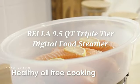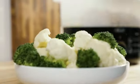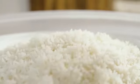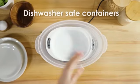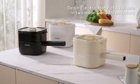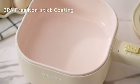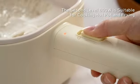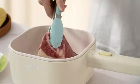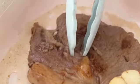The Bella 9.5 QT Triple-tier digital food steamer is a reliable kitchen appliance for those seeking a convenient way to prepare healthy meals at home. With its sleek stainless steel design and triple-tiered steaming baskets, this steamer offers both functionality and style. The use of stainless steel material not only ensures durability, but also adds a touch of elegance to your kitchen countertop. The compact dimensions of 12.51 L x 9.25 W x 16.06 H make it easy to store when not in use, making it an ideal choice for those with limited kitchen space.